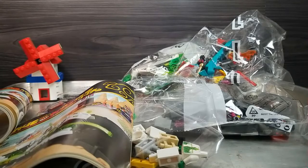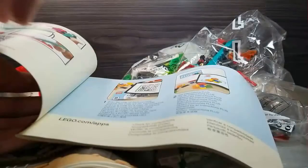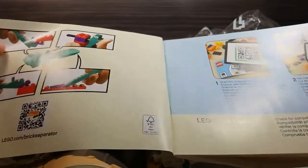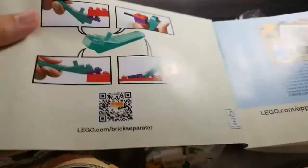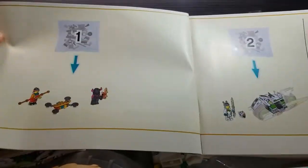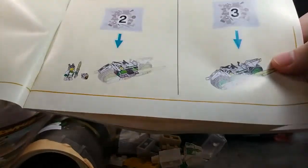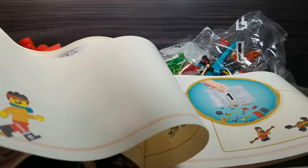So, I guess we start with the first instructions. Let's peek in here. Anything super neat? It's telling us, look, it's got the color right, but it looks like it's literally a Photoshop of the other one, because that doesn't look like a real brick separator. So bag one builds the hoverboard and Snort. Damn it, I was excited. And then two and three build the bike, part of the bike, and May. Her name's May. And that's what's in this book.